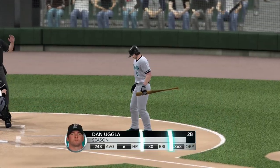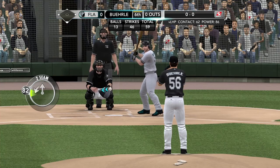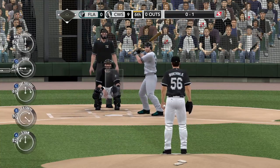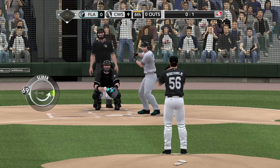Here's a look at Ozzie Guillen. Things have been going right for him. His ball club today, last half inning, they proved productive. Now they're looking to expand that lead. And it's Dan Uggla in the box now, frequently walked. He's the most walked hitter in this division.